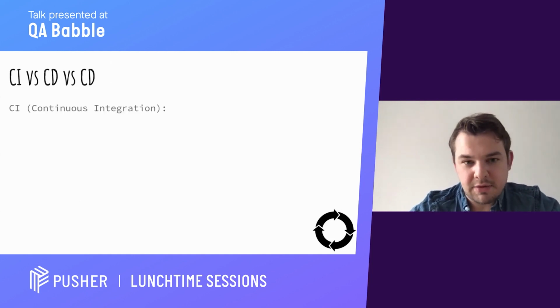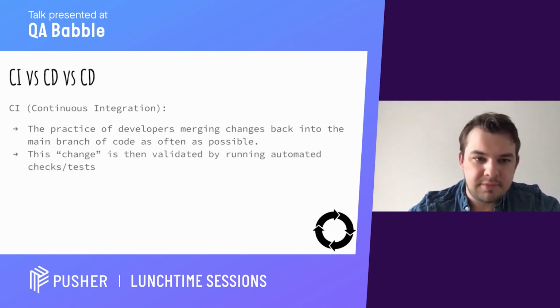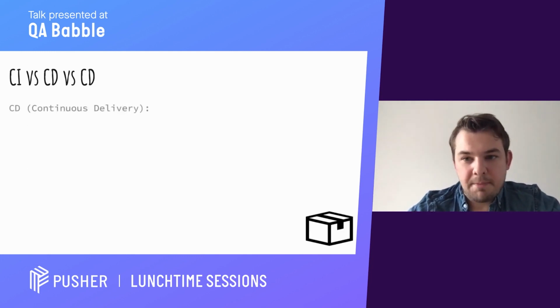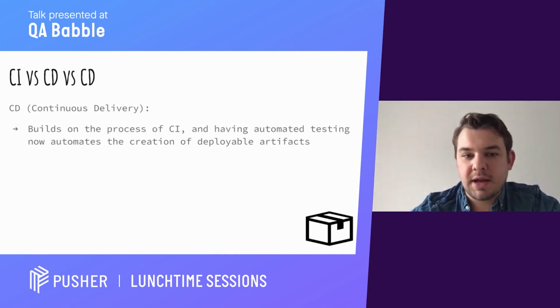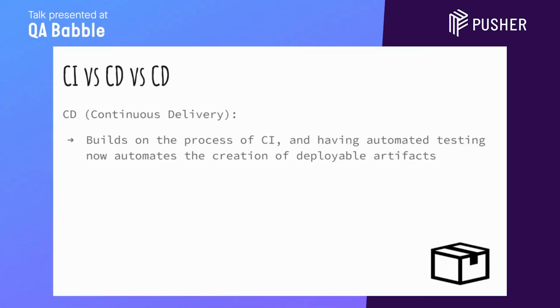Continuous integration is the practice of developers merging changes back into the main branch as often as possible, and then it's validated by running some automated checks. Fairly straightforward. Continuous delivery builds on that because now you've run those checks and validated that the thing works. What this now does is automate the creation of something that's deployable, an artifact. So that might be, I don't know, a Docker image or a jar file or even a zip file, etc.